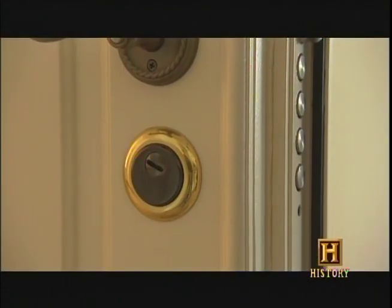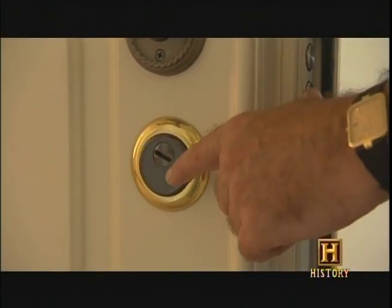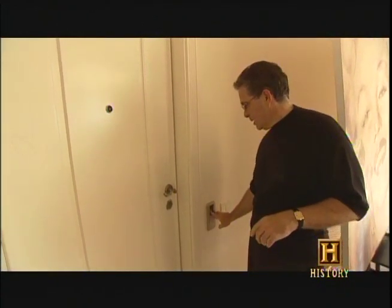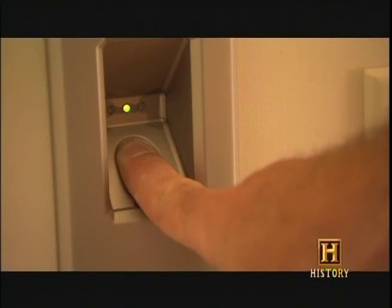The only way to enter and exit the core is with keys or biometric sensors. This is the best key of all. It's always with you. It can't be duplicated. They can't cut your finger off and use it. It's only live tissue. And you can't use cellophane or any of the goofy things you see in the movies. You got your finger, you place it in here. We're in.